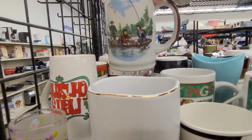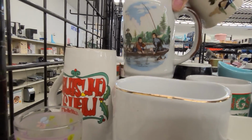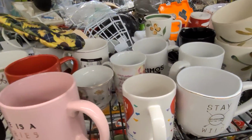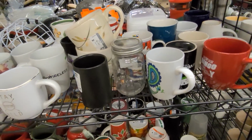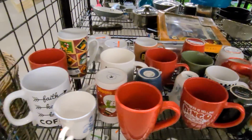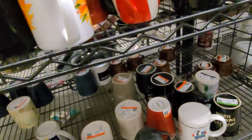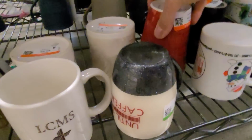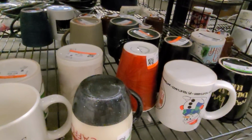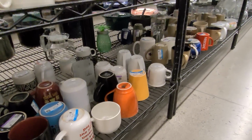Keep going here. Made in Korea, that one. Being very, very picky in the mugs. Just choosing the outstanding pieces that I know will sell for $20 and above. Starbucks here. Not a very exciting design, so we'll leave that. Looking for more pieces to match the two I just found.